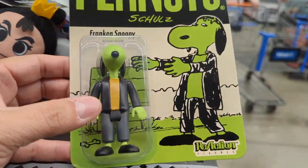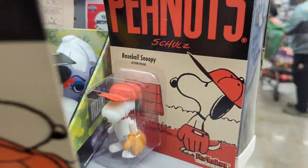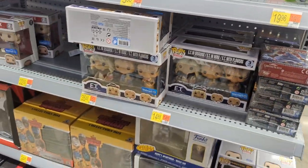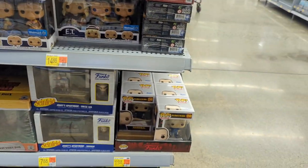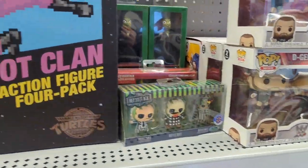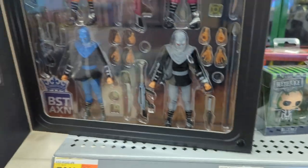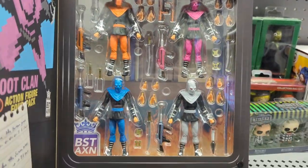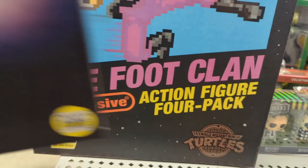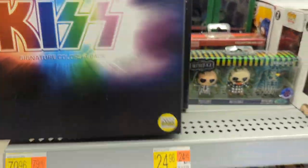Oh, cool. Frank and Snoopy. Puppy coat Snoopy. And baseball Snoopy. It's awesome. So they're finally getting this stuff. DT, Repack, Hannibal Lecter. What was this? Holy moly. We got the Foot Clan 4-pack. Look at that. Royal Subjects. That is cool. And we have the Kiss one. Oh, that's dope. Pretty cool.